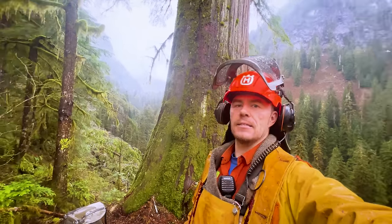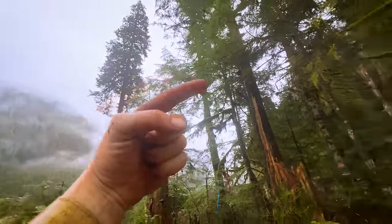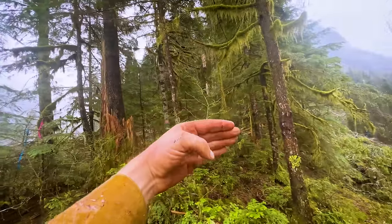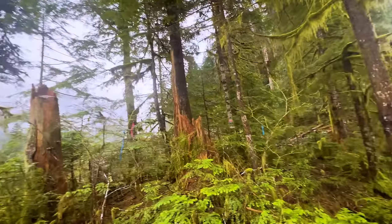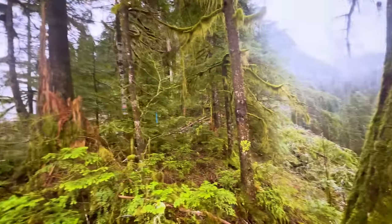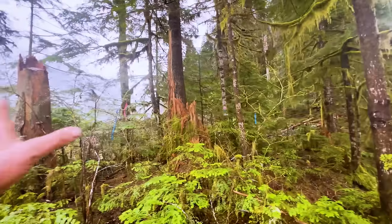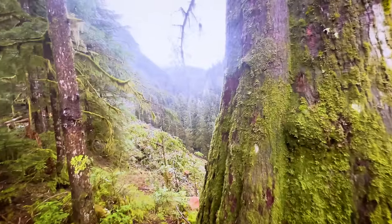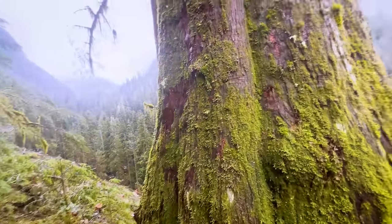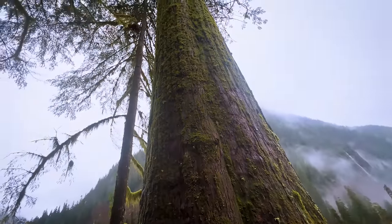Okay, so my plan is, I'll show you. This one here, he's leaning right up into here. So I'm going to get all this out of the way, then I'll follow that one. And then I think I'll just get the rest of this stuff and then I'll get this big cedar. I could take this big cedar right now or I could take it later. It doesn't matter.